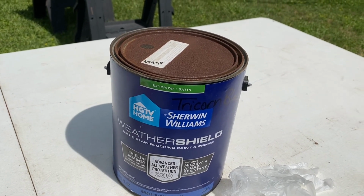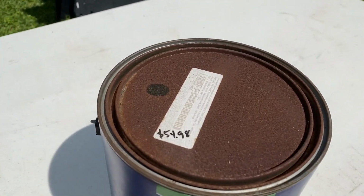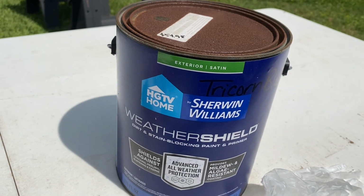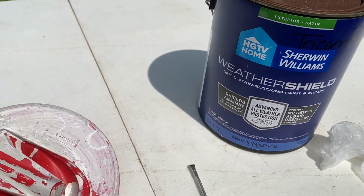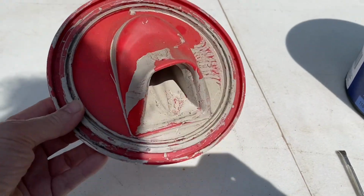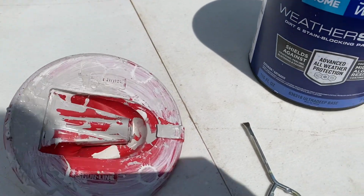When I bought it a year and a half ago or a year ago or so, it was $54.98. It's called Tricorn Black. This is an exterior paint in the satin. I'm going to put this on it. Take the lid off and put this on it. This thing is amazing for painting projects.